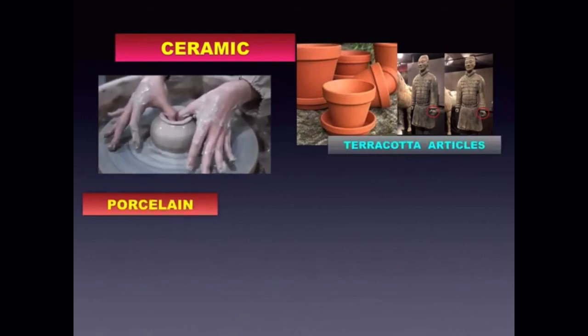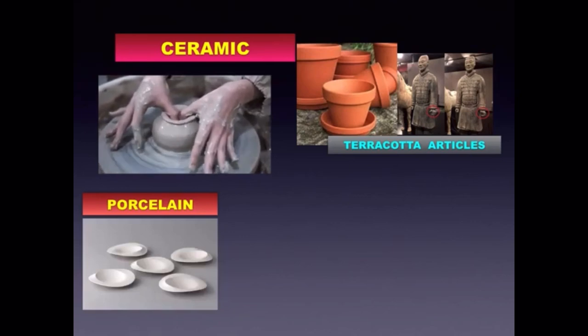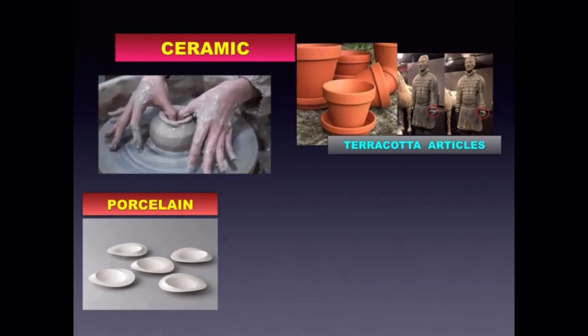Porcelain. This is a hard, translucent, and white colored ceramic. It is made by using white clay called kaolin, found in China. Glass, granite, and the mineral feldspar is mixed with kaolin and kneaded with water. The resulting mixture is shaped and fired in a kiln at a temperature of 1200 to 1450 degrees Celsius. On firing again after glazing, beautiful articles of porcelain are obtained.